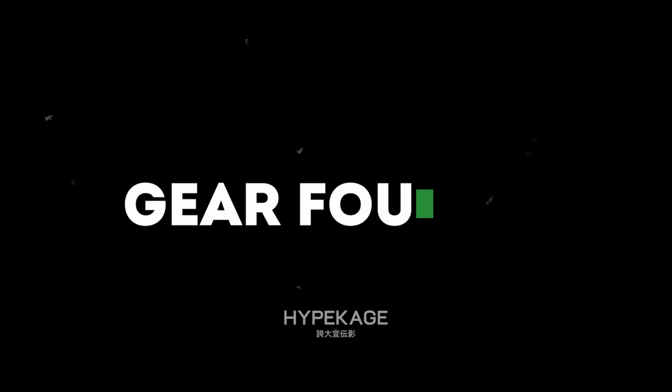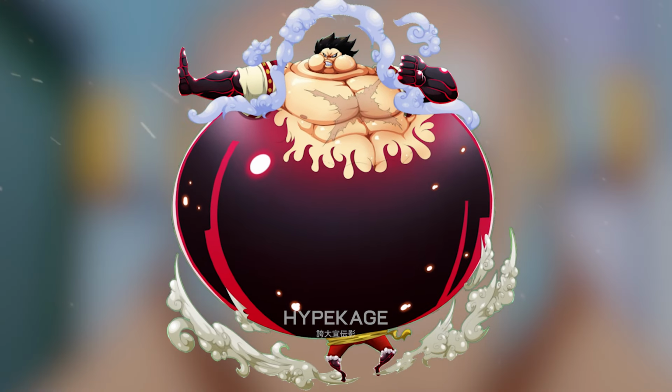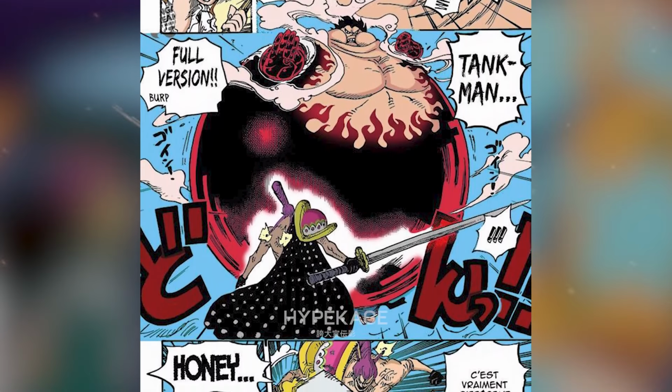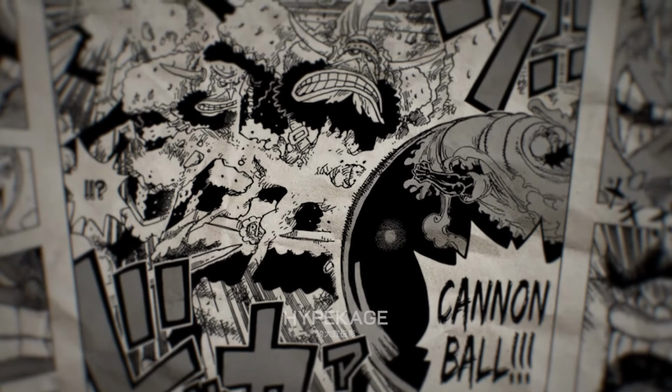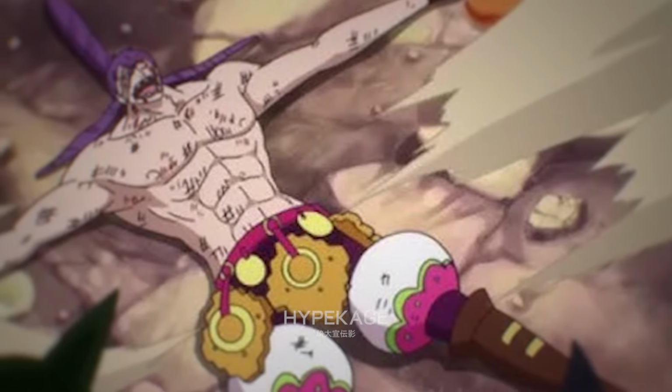The second subform of Luffy's Gear 4 is called Tankman, which appeared during his battle against Charlotte Cracker. Tankman is heavily defense-oriented, allowing Luffy to absorb significant damage. He used this form to withstand Cracker's attacks and ultimately defeat him with his powerful Gomu Gomu no Cannonball attack.